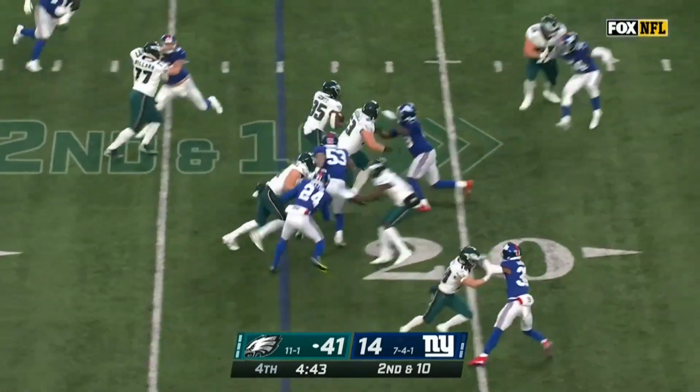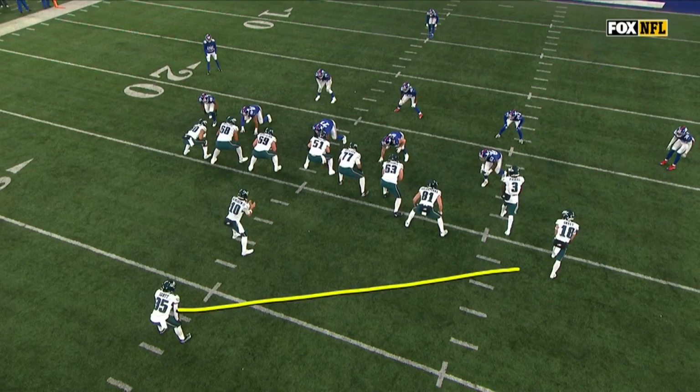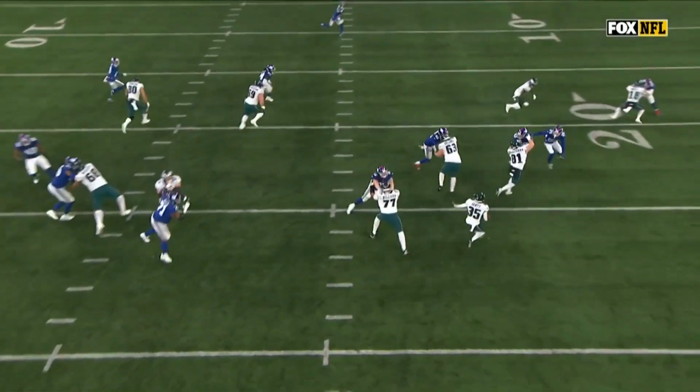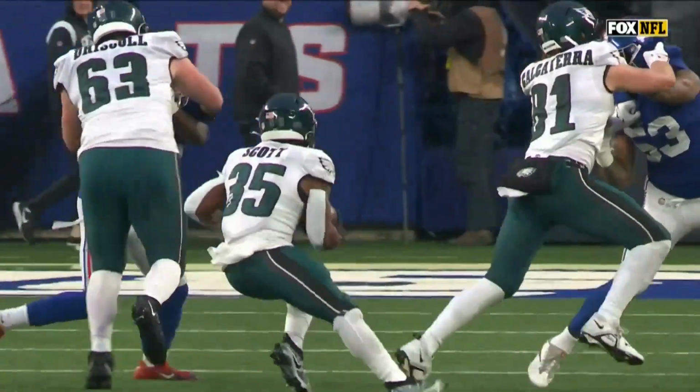Scott again. Cuts it back. Yeah, navigates it. Line. This is awesome. Just keep running. Press it, press it, press it. Okay, now we got everybody moved. Everybody's in space. Now I'm going back to try and get that first down.